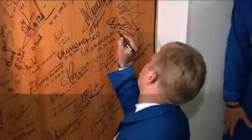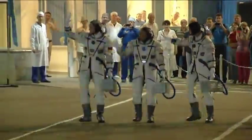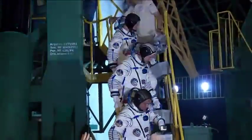Wiseman, Sarayev, and Gerst were very busy in the hours leading up to launch, waking up early to sign the doors inside the Cosmonaut Hotel. After that, it was time to suit up and say farewell one last time to friends, family, and well-wishers. With one final wave, they loaded into their Soyuz and were strapped in for launch.